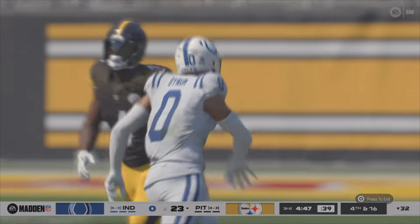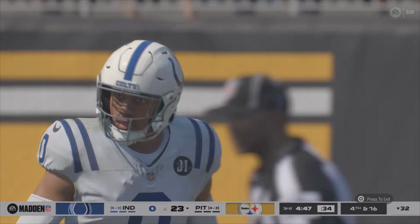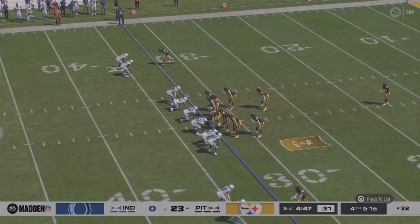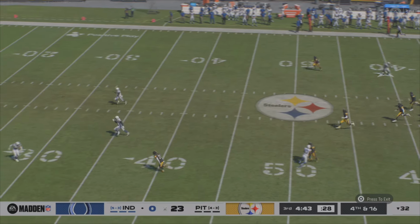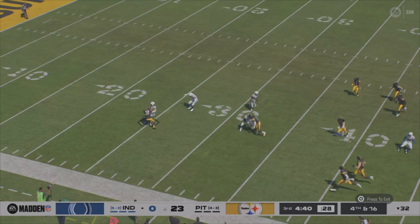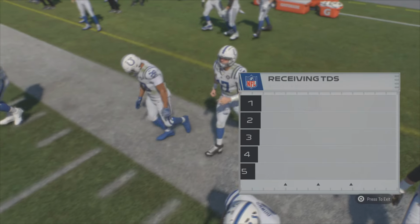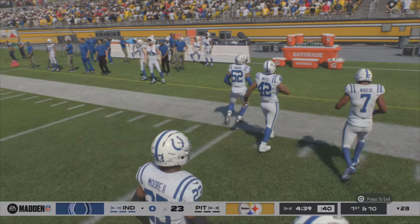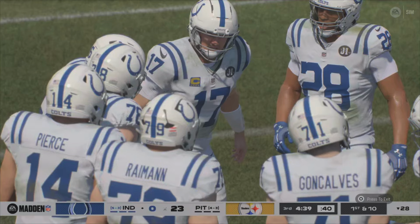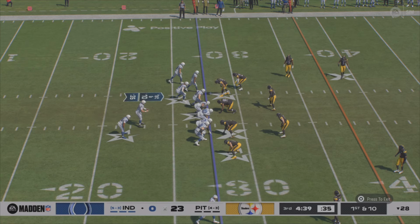Looking down the field, but that falls incomplete. DK Metcalf was the intended target. And it's going to be 4th down. So the Steelers ready to kick this one skyward. They'll be looking for something a little better than that first effort, which he shanked. This brought in out past the 20. And good coverage by the punt team. They stop him before he can get any return cranked up. The Colts offense and Josh Downs heading back to the field. And he has been a tough guy to contain all season long, as reflected in those numbers that you see there.